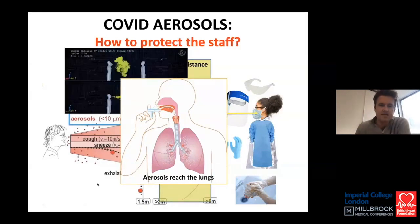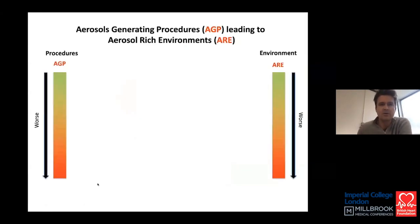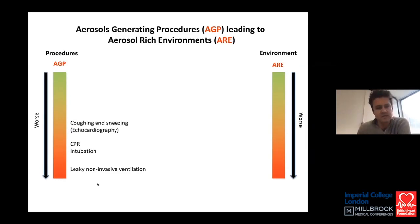Now, we hear a lot about aerosol-generating procedures, or AGP, and what we have to understand as well is which environment creates what we call the aerosol-rich environment, and we're trying to explain this in a diagram. We all know now from the experience of the Chinese that leaky non-invasive ventilation is a very intense aerosol-producing procedure. We know CPR and intubation are there as well. But we're also learning that coughing and sneezing are also generating aerosols, and this is particularly relevant for echocardiography as the operator will be very close to the patient.